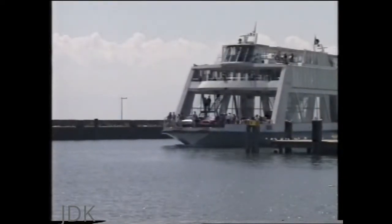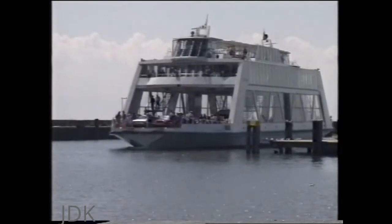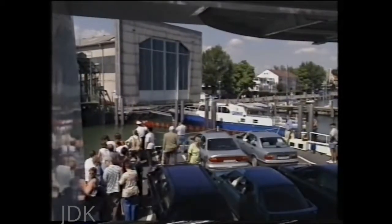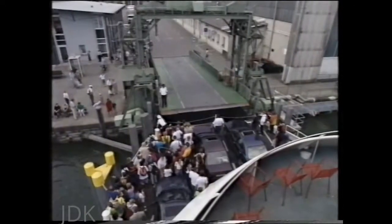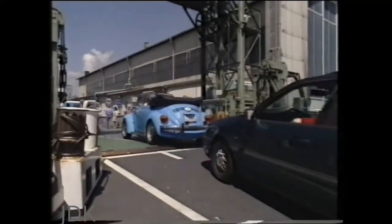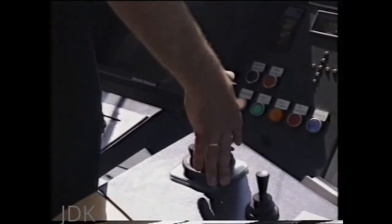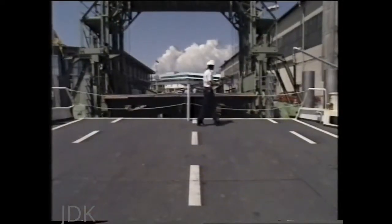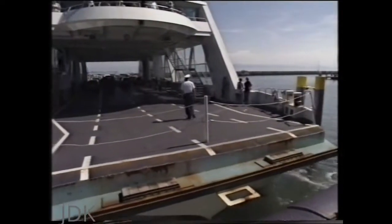Some 500 kilometers up the Rhine, we meet the Euregia. This modern double-ended ferry plies daily between Germany and Switzerland on Lake Constance. The alpine scenery and the moderate climate attract many tourists, but sudden changes in the weather and the notorious föhn wind can cause problems for shipping.